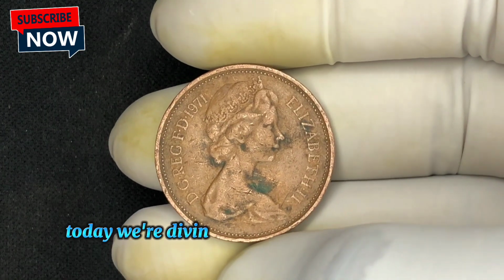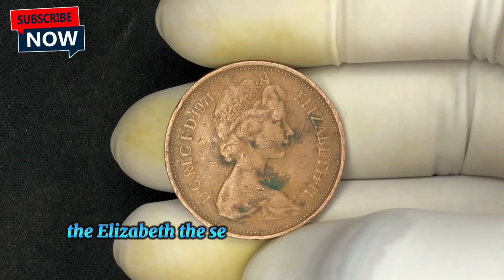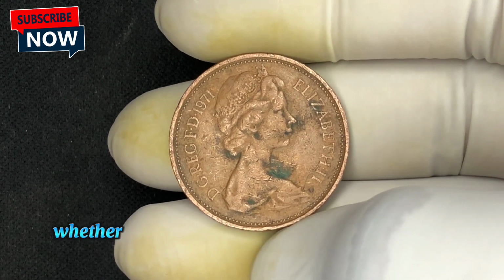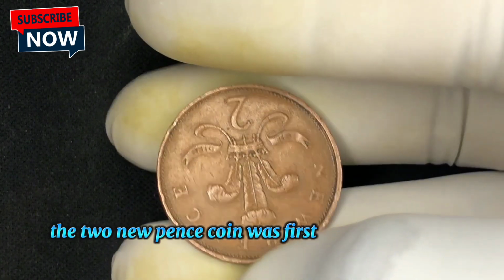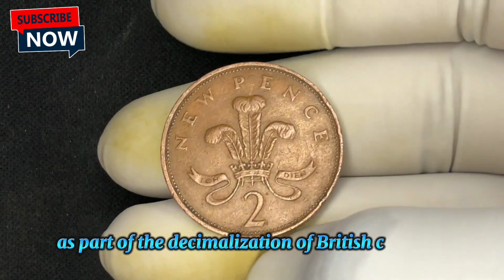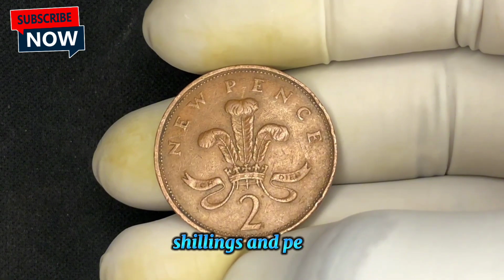Today, we're diving into a fascinating piece of British coin history, the Elizabeth II 2 new pence coin from 1971. Whether you're a seasoned collector or just getting started, you won't want to miss this. The 2 new pence coin was first introduced in 1971 as part of the decimalisation of British currency, replacing the old system of pounds, shillings, and pence.